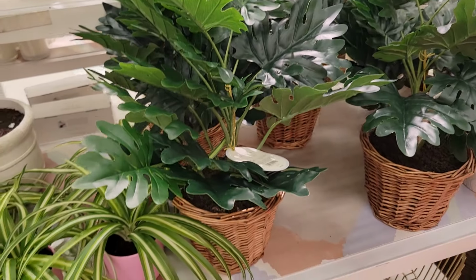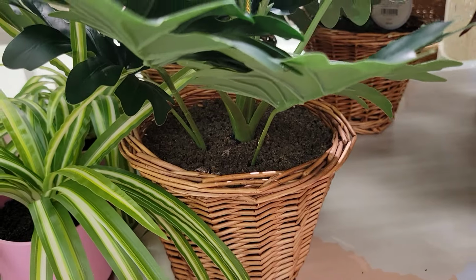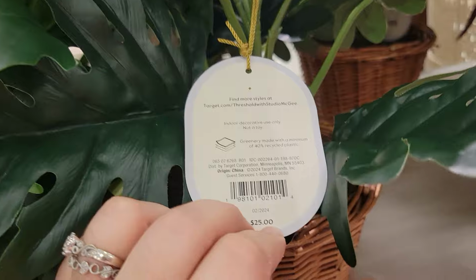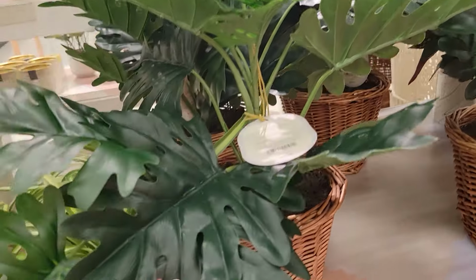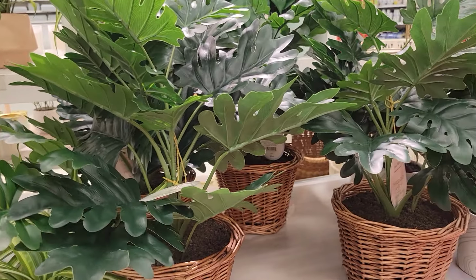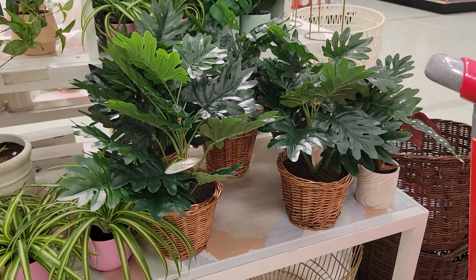This is also from the new fall line, but it doesn't scream fall to me. It looks more like a summer item, so if you want it for summer, pick it up now, but I think this looks super plastic as well. I don't know what it is about the Studio McGee plants, but I'm not in love with a lot of them. I would check them out if you are particular about how your fake plants look.